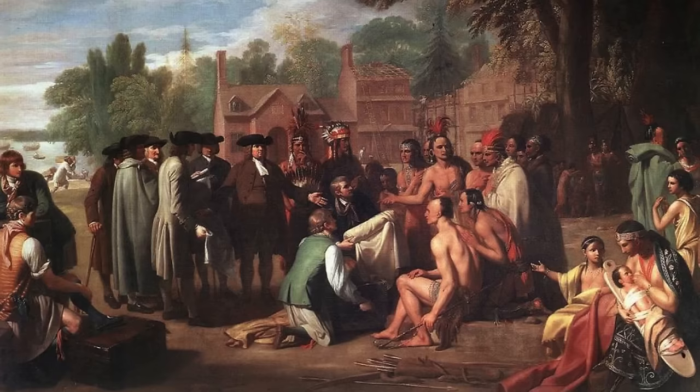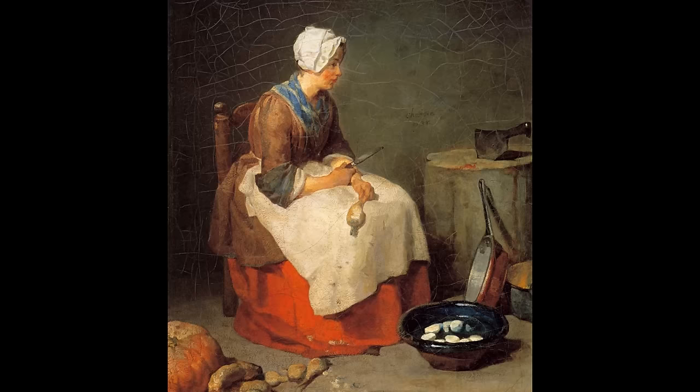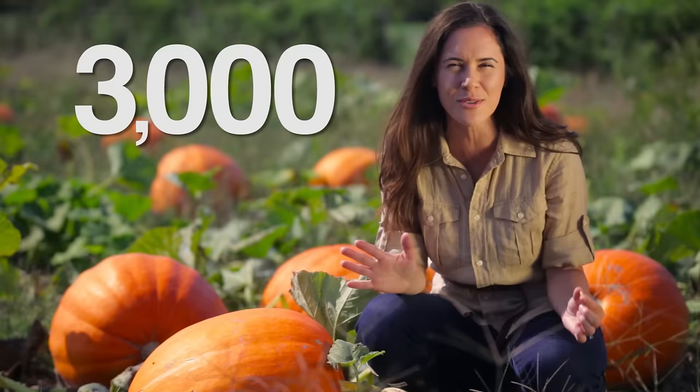Pumpkins are native to the Americas. In the 1600s, American Indians taught the pilgrims how to grow pumpkins, a food they'd never seen before, but came to rely on for their survival. It's staggering that this little seed can grow into a massive pumpkin like this. In fact, the world record holder weighed over 3,000 pounds.